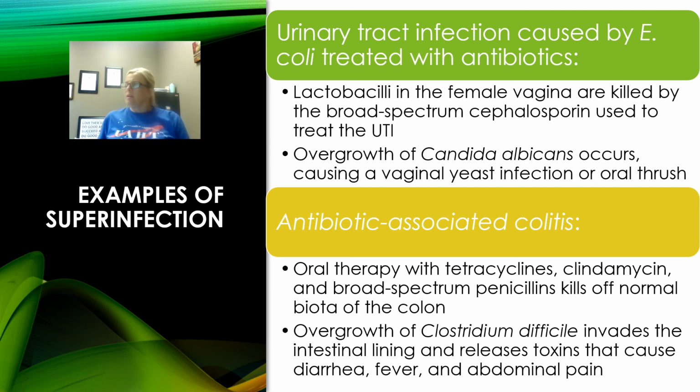So let's see. I guess those are the only two here that we were going to talk about. That antibiotic-associated colitis is going to cause diarrhea, a lot of abdominal pain, and it actually invades and likes to sit in the intestinal lining, the C. diff, and it can kind of go away for a while and then come back. All right, so particularly problematic.